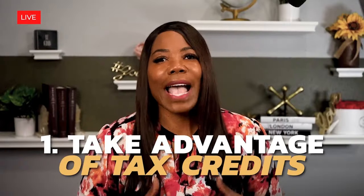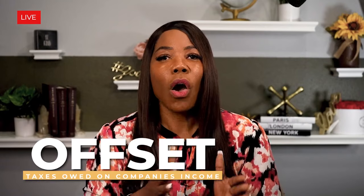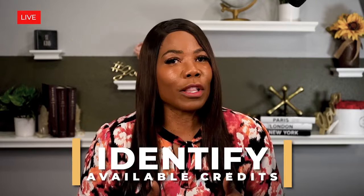Take advantage of tax credits. Tax credits are a valuable tool for businesses to reduce their tax liability. These credits can be used to offset taxes owed on companies' income. Some examples include the research and development tax credit and the work opportunity tax credit. Businesses can work with tax professionals to identify available credits and take advantage of them.